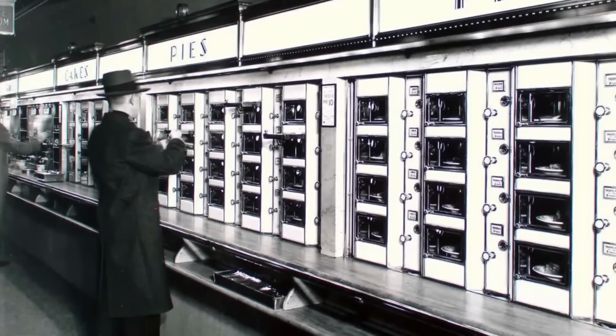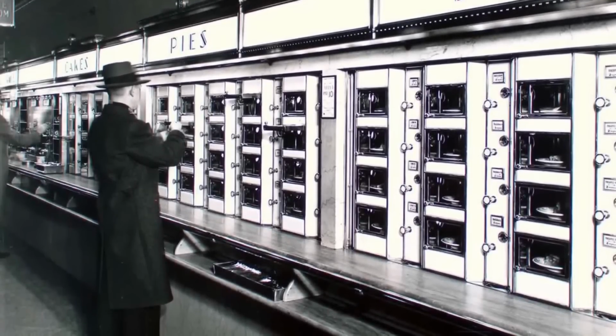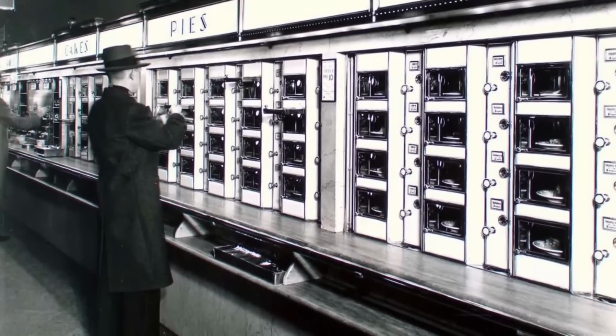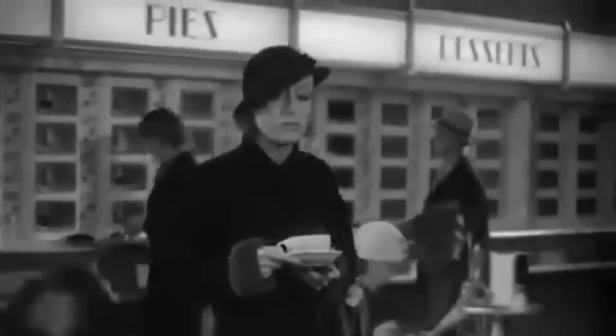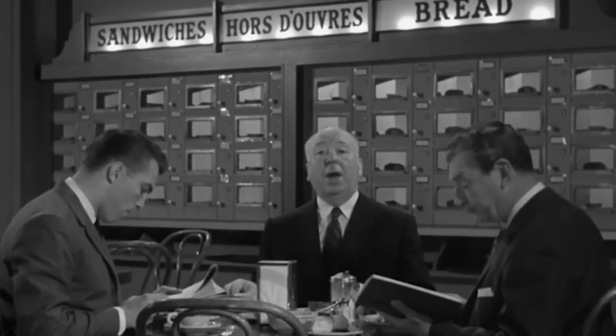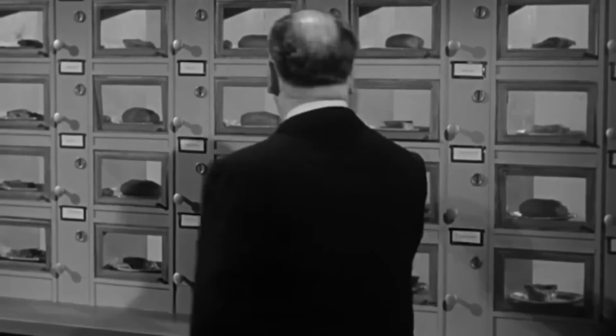The iconic memory associated with Automat Restaurants is the futuristic feel of getting food from a machine, a concept that fascinated people. Automats were popular due to their affordability, efficiency, and the fun of using the coin-operated mechanism. However, their decline came with the rise of fast food chains, offering quicker service and extensive menus.